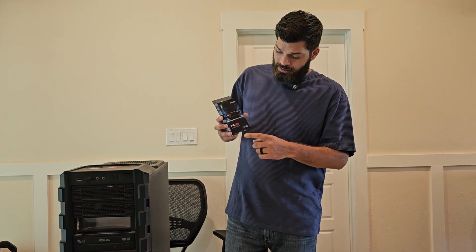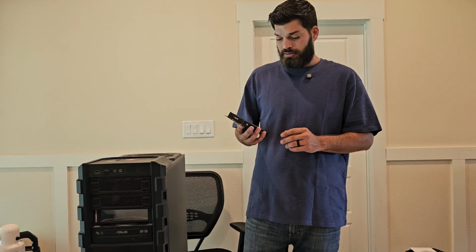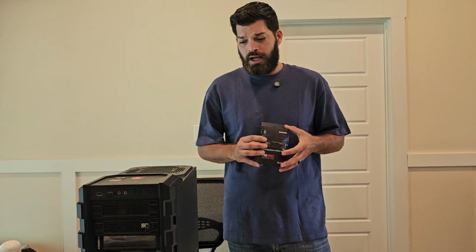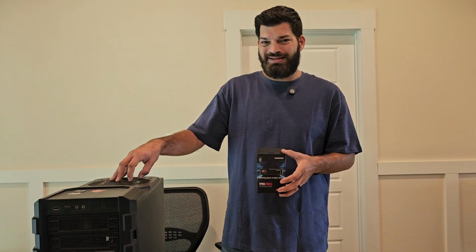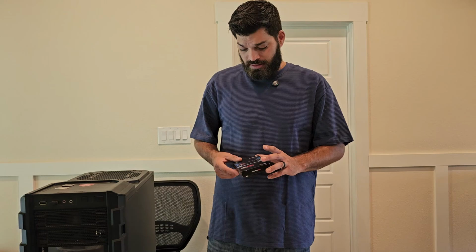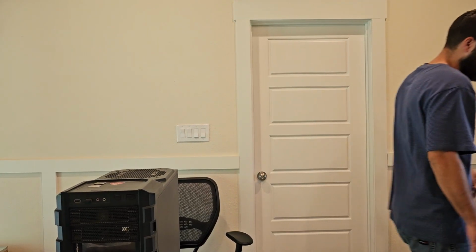Thanks, Amazon. This is the 990 Pro Samsung, and it's a 2 terabyte. So I'm going to make this my boot drive, and then I have a separate 970 Evo 1 terabyte that I'll use for random extra storage. And so that is a significant upgrade in memory, or storage, I should say.